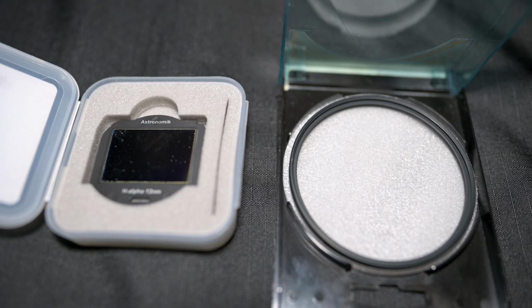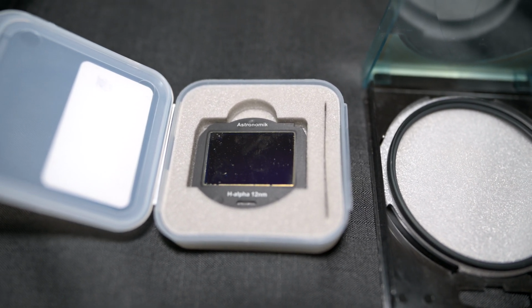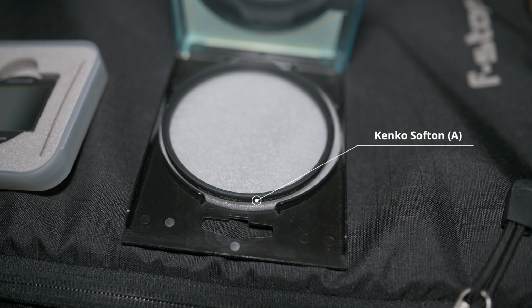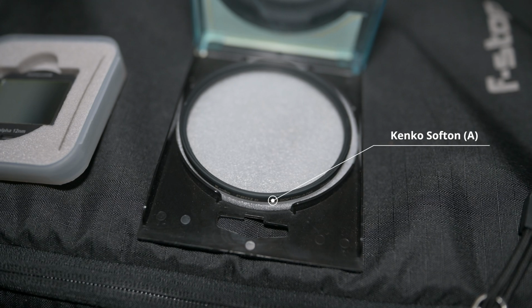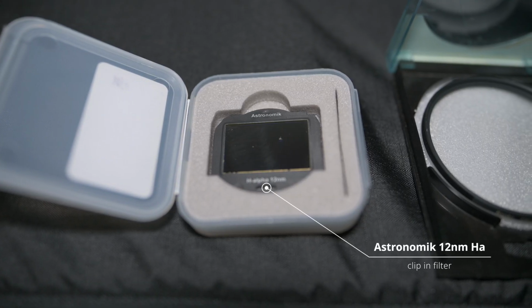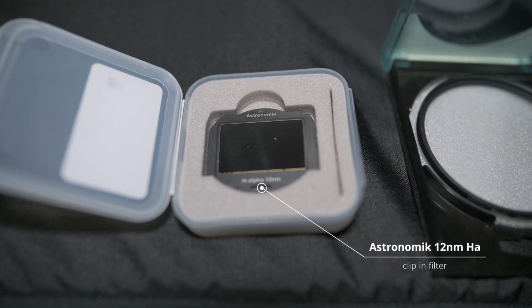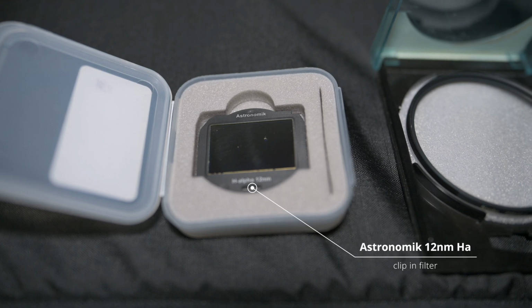For certain shots, I'll be using specific filters to achieve the desired effects. For star glow, I'll use the Kenko Softon A filter to create a subtle glowing effect around the stars. And for the hydrogen alpha images, I'll use the Astronomik 12 nanometers clip-in filter to isolate the hydrogen emission and to capture the stunning details of the nebulae.